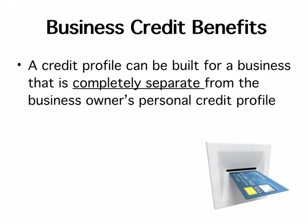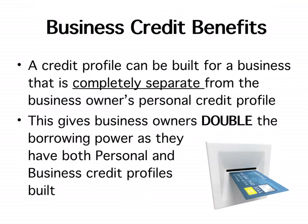Business credit provides you many benefits. For one, a credit profile can be built for a business that is completely separate from the business owner's personal credit profile. This gives business owners double the borrowing power, as they have both personal and business credit profiles built.